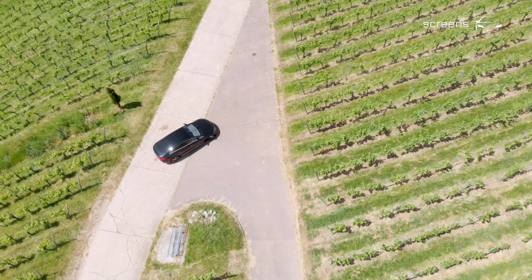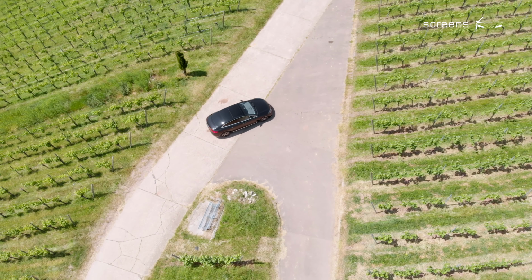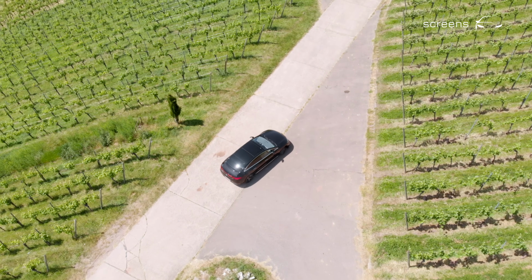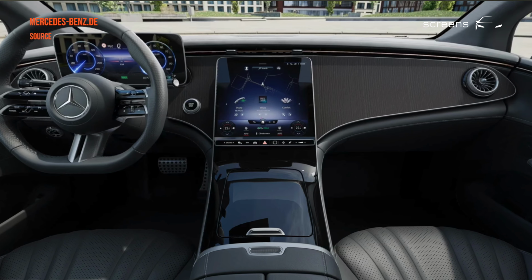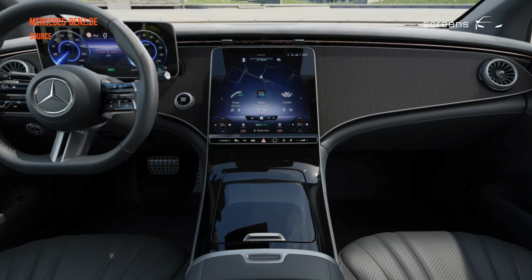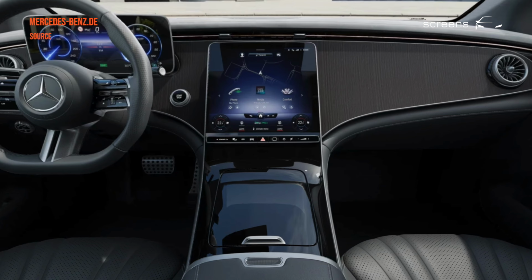Let's enable the driver to use their most used functions from the corner of their eye or without even looking at the system. What I like in this car though is that it has a mute button. It has a button for the mute and a button for the volume. So I'm quite happy that at least that has not been sent into the touchscreen.